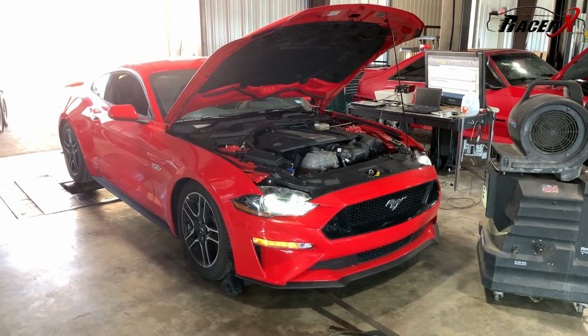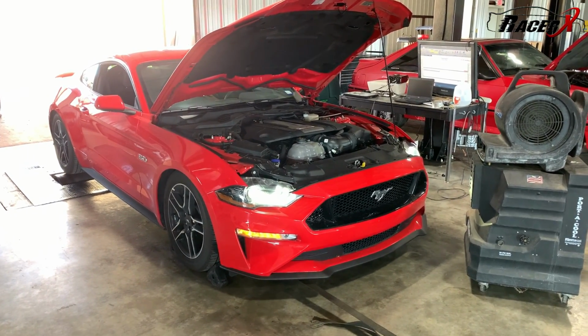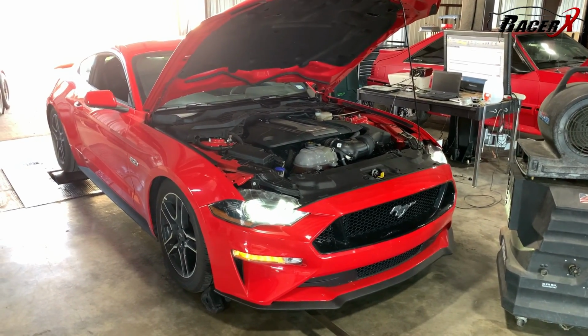All right, so the very first pull we're gonna do is once again on the spring. So this car should make around 6.5 pounds on the spring. This is without the boost gauge being engaged. So here we go.